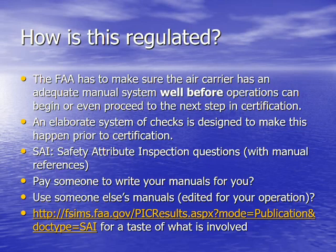I have worked in an air carrier that was starting, and it was an extremely simple air carrier under supplemental rules with one airplane, and not a complex operation at all. And it took us months and months to write our manuals and pass an inspection from the FAA of our manuals. Before the FAA spends any money on flying in your airplane or checking out your airplane at all, you have to prove to them that you have a good manual system. So what you end up having to do is answer these safety attribute inspection questions with references from your manuals that show where each thing is found in your manual, where you are in compliance with those questions.